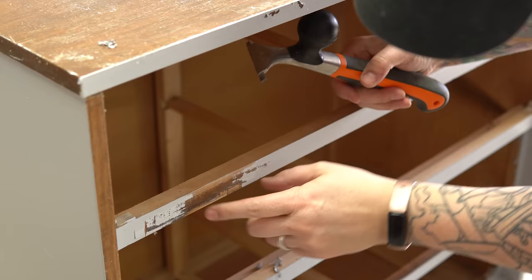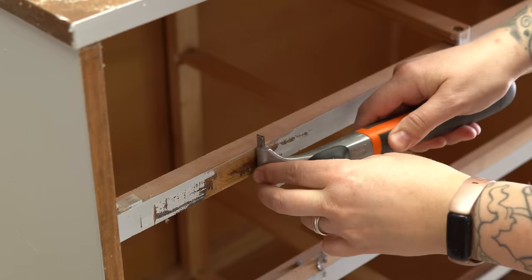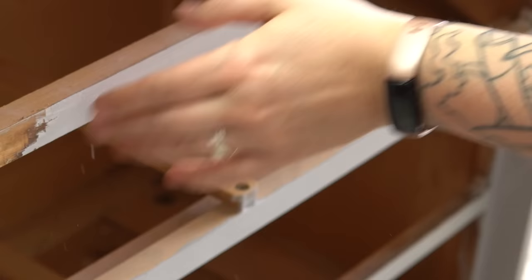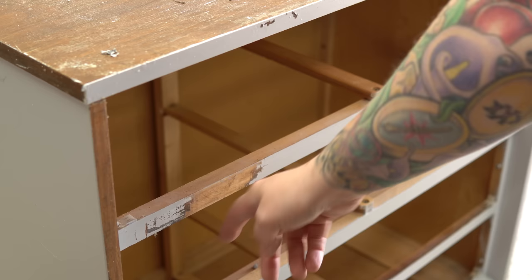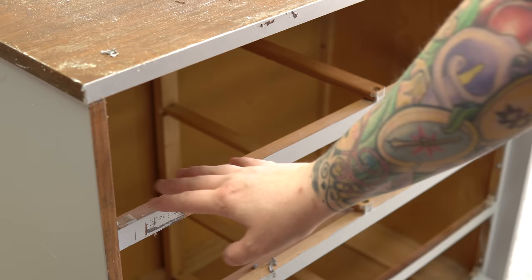So looking here at these rails, you can see that the wood underneath appears to be dark, but it's not. It is a tinted lacquer that they put on to make it more closely match the walnut veneer on the outside. It is actually ash, which is a naturally light colored wood. So in order to get these to match the veneer, because I'm taking this all back to wood grain, I'm gonna have to stain it. But first, I need to get all this off.